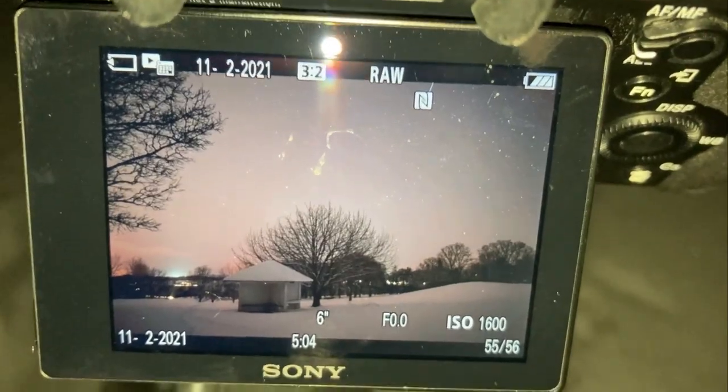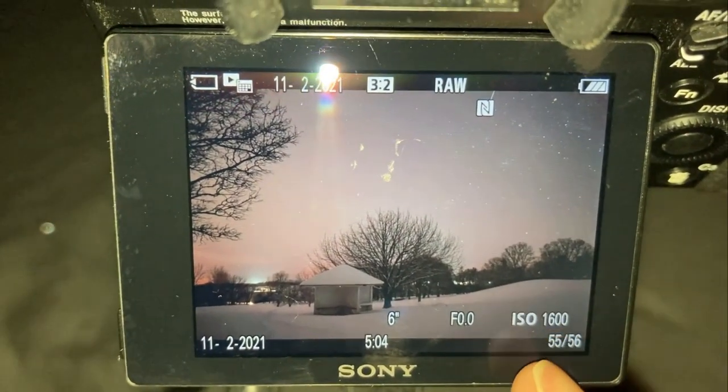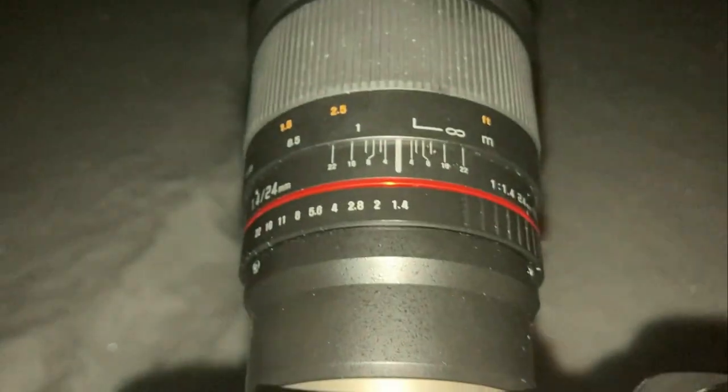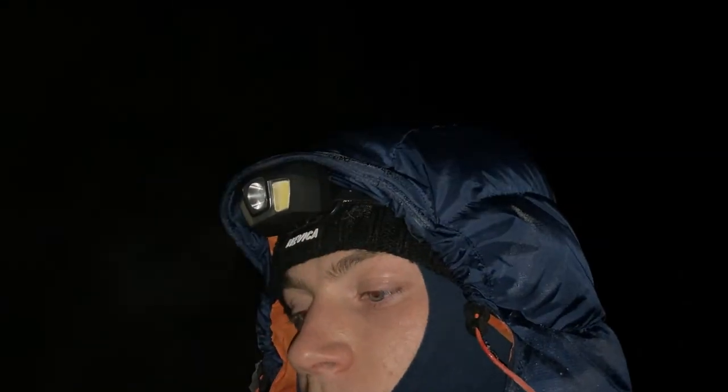I really like that. So that's my settings just now: 6 seconds, ISO 1600, and that's f1.4. And it is bitterly cold, and it's quite thick snow. But really happy with this. My camera's not failing yet, touch wood. It's doing not bad.